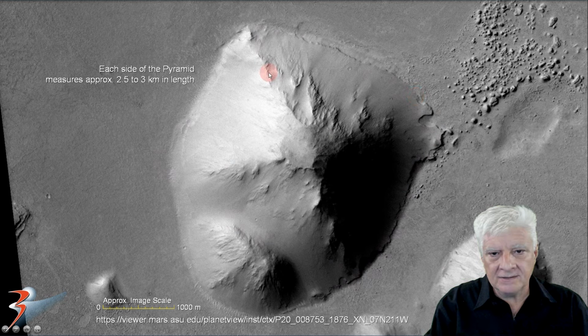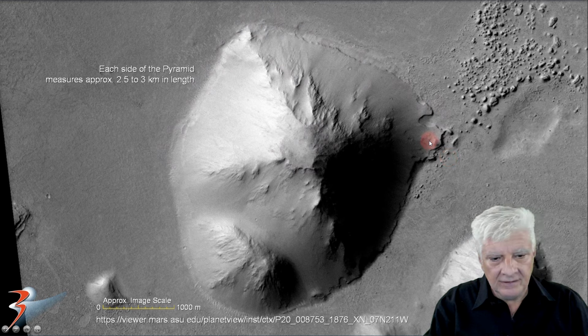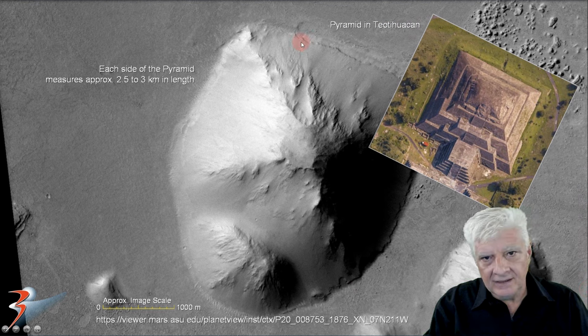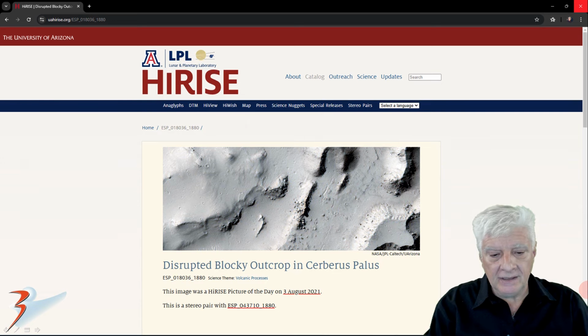pyramid with 4 sides, flat top like a capstone that's missing, and each side at the base is between 2.5 to 3 kilometers in length. And there's a ramp or platform over here in the middle of this one side. So that can be compared to that pyramid in Teotihuacan. It says highly eroded. I speculate it was covered in water for a long time. It's covered in silt as well, potentially.